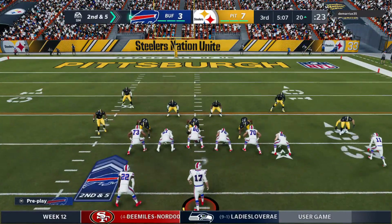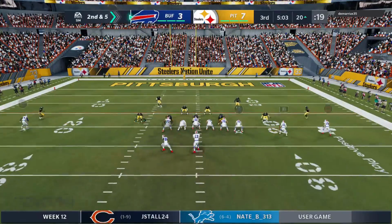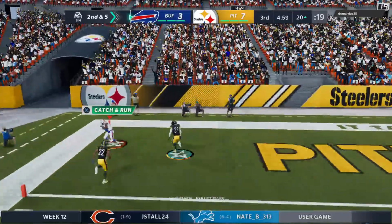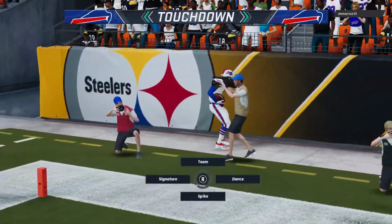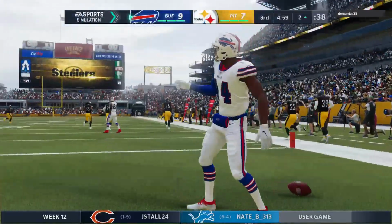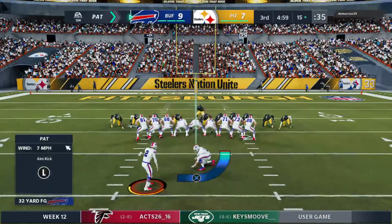Here's 2nd and 5. From the gun, Allen. And this is caught for a Bills touchdown. Stefon Diggs. His 19th touchdown now on the season. And the Bills have taken the lead.